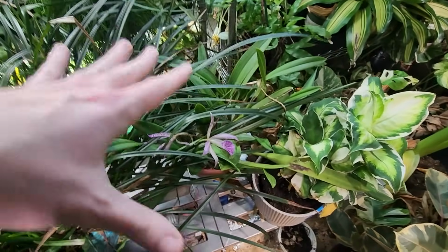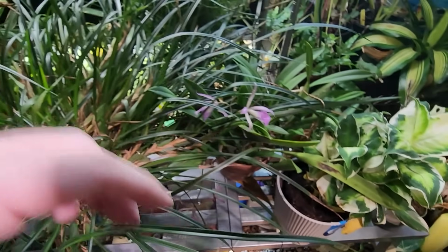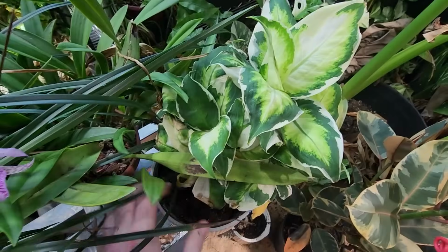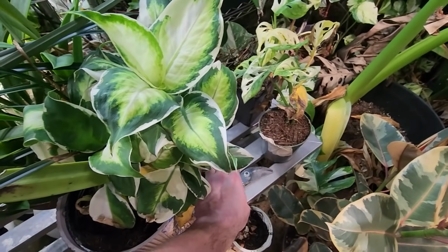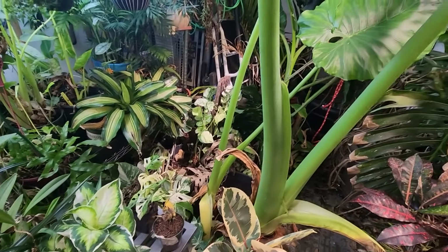These are things that need to be repotted or somehow need some kind of work. That's why they're sitting here. I swore I wasn't going to keep plants on this thing, and here we are. There's plants on the thing. Dieffenbachia is looking better. It's been a day. Actually, when I was outside this morning, or the last clip when I was outside, that was the next day. Things have been kind of wonky around here.